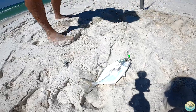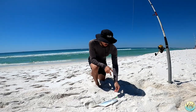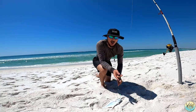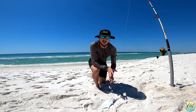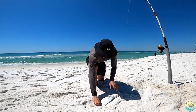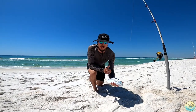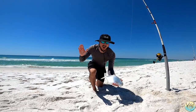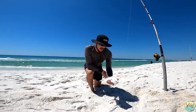Beautiful pompano. If y'all watched the last surf fishing video, I think two out of the three pompano we caught were on these green floaters. I'm not sure what it is, but that green color seems to be doing the trick lately. First fish of the day though, guys. Beautiful Florida pompano right there, man. Definitely legal, but man, whenever these things hit and your rod starts going over like that, that will get your heart racing, bud.